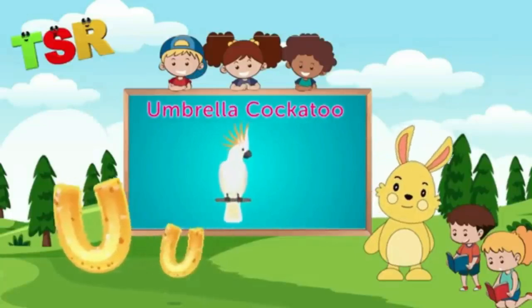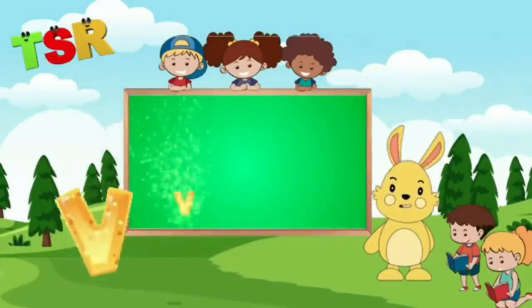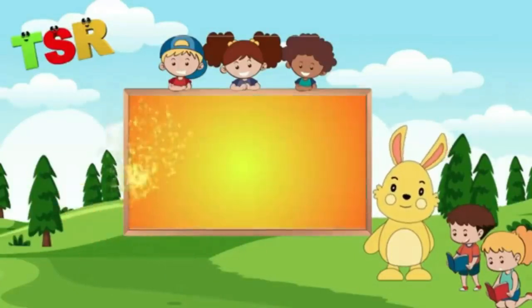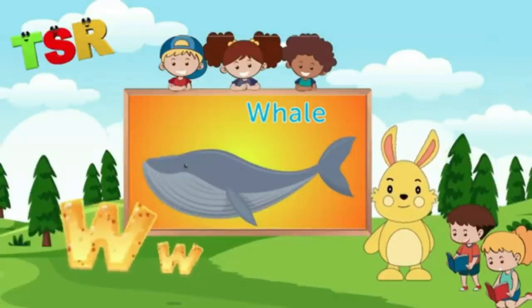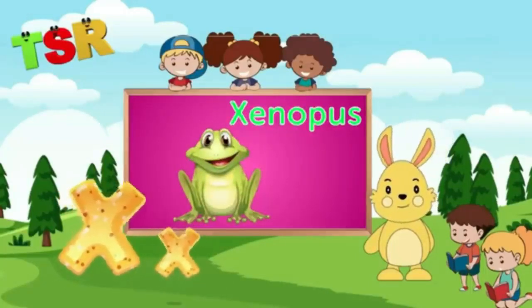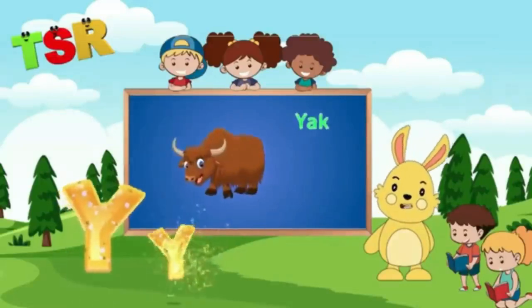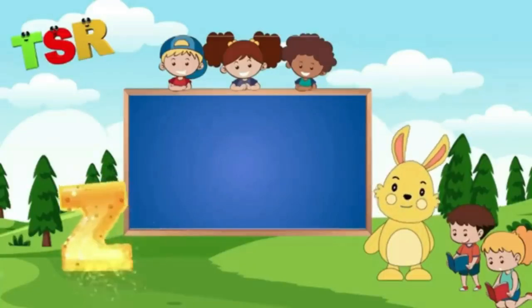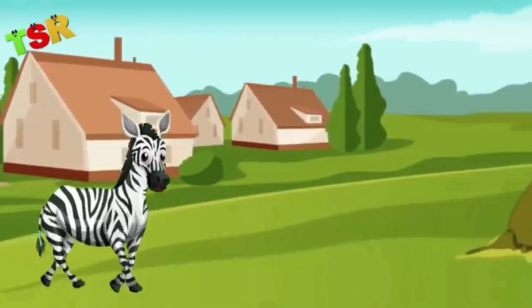U, umbrella cockatoo. V, vulture. W, whale. X. Y, yak. Z, zebra.